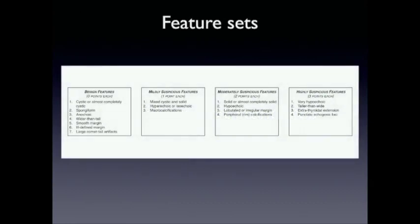So getting back to the feature sets, we decided to take the various signs that I've been talking about and group them into these 4 categories, going from benign to highly suspicious.